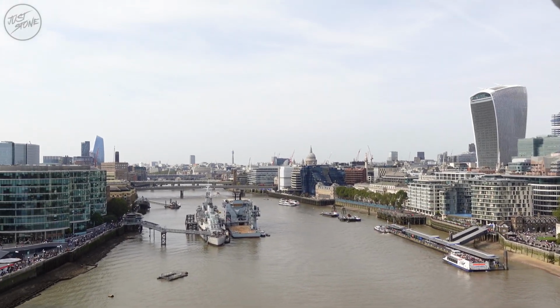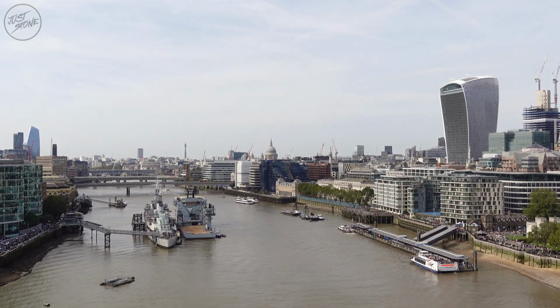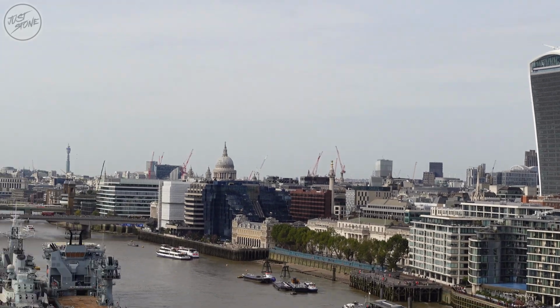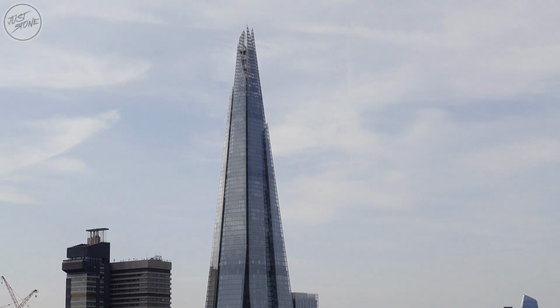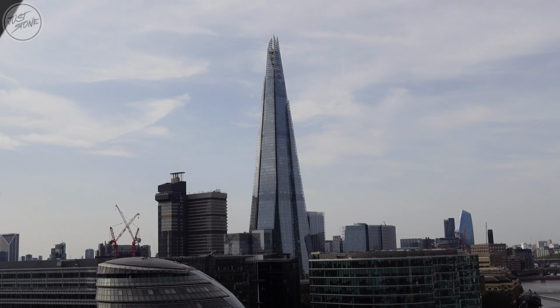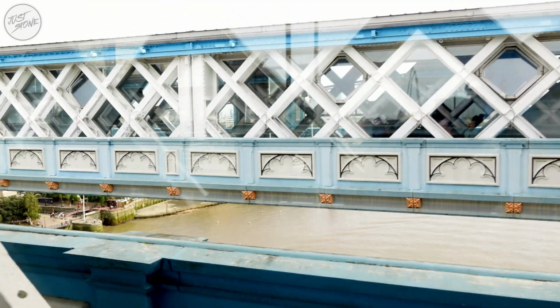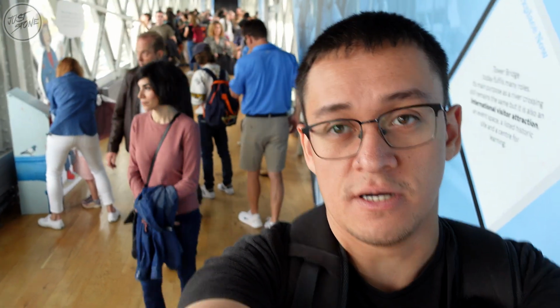We've got St Paul's Cathedral over that way, along with the old Walkie-Talkie building where the Sky Garden is. Over here you've got the Shard. Yeah, you get good views at least. There's the other walkway. Here's the other side. Right, my bad. There is another glass floor just over that way. So yeah, both walkways are quite entertaining for everyone.